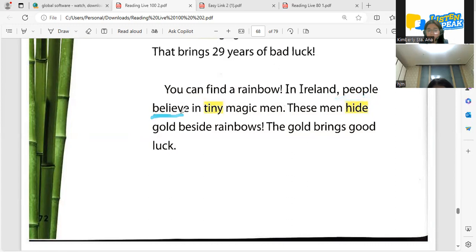People believe in tiny magic men. These men hide gold beside the rainbows. The gold brings good luck. The gold brings good luck. Very good.